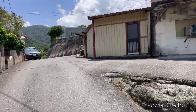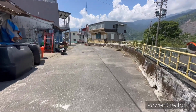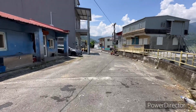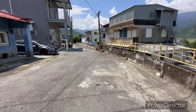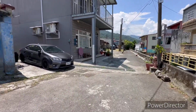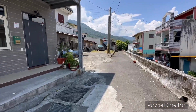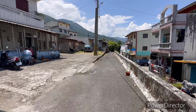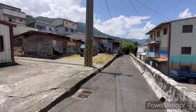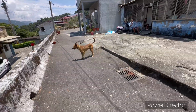Leshuei, you can feel it's a very quiet and peaceful village. Why do they call it Leshuei? Long time ago, it was originally called Zuosui Village. And then they changed the name to Leshuei since 1946. And here was the midway station between the Taiping forestry recreation station.